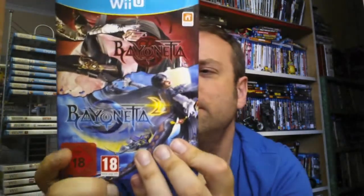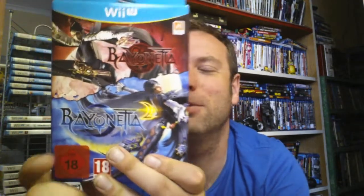Another big release which came out a few months ago, that would be Bayonetta 2. This is a double pack of the first game and the second game. The second one here is actually a Wii U exclusive, which a lot of people weren't happy about. Some of the Xbox and PlayStation fans couldn't buy it for their console. Yeah, it's a double pack, and the first one is being re-released.